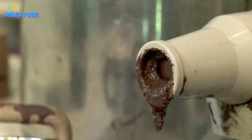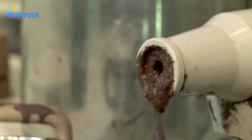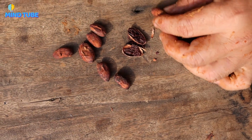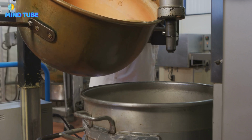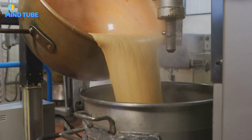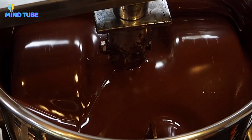Once roasted, the beans are cracked open, and the cacao nibs, or the edible part of the bean, are separated from the outer shell, known as the husk. This is done using a machine called the winnower, which uses vibrating screens and air fans to separate the nibs from the husks.